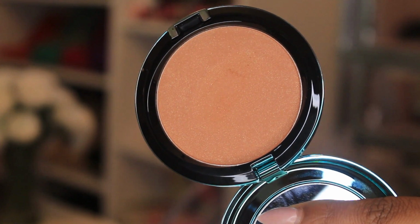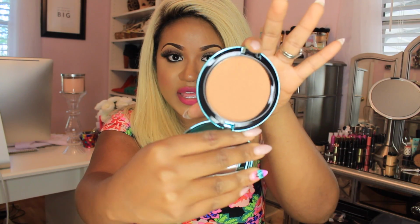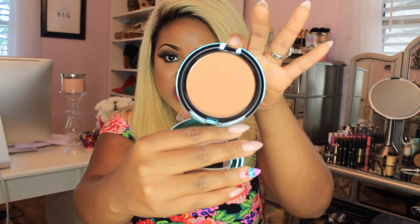So this is a bronzing powder in Refined Golden, as I already told you guys. That is what it looks like, if you guys can tell. And it does have shimmers in it. I'm not sure if that's picking up on the camera or not, but it has some shimmer in it. I'll do a swatch for you guys.